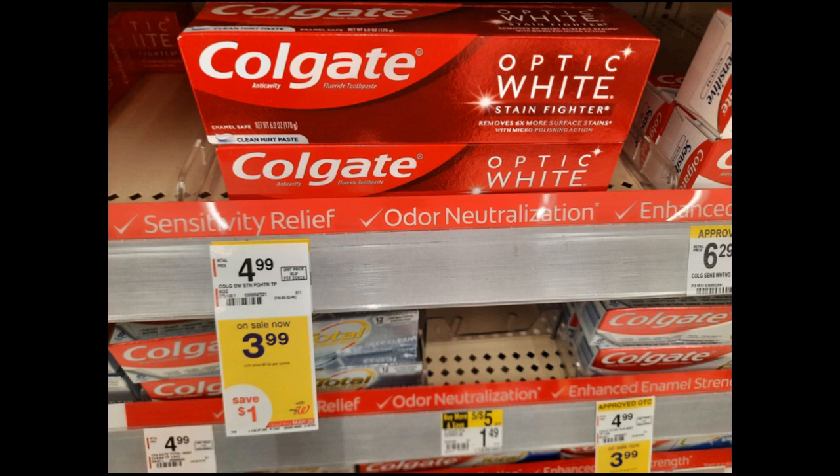Again, because it's buy two, you can use Walgreens cash to pay down the balance. However, if you are using this with a booster, make sure you don't use that Walgreens cash.